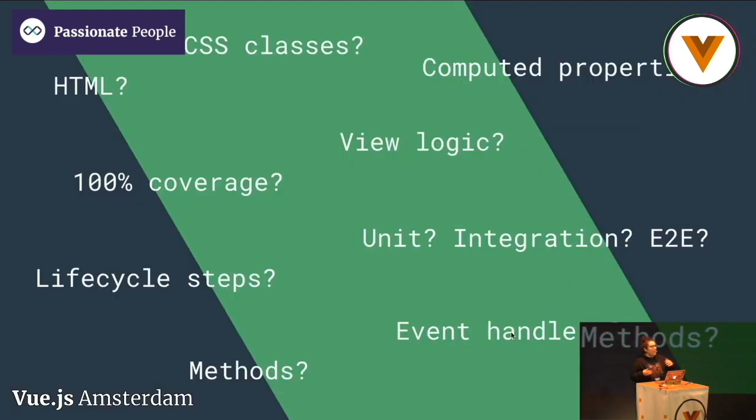Should I go for the HTML structure? Should I call all the methods one by one? Should I go for 100% coverage? I heard that was a thing. Is it a unit test that I should be writing, an integration test, an end-to-end test? That's complicated, right? So what often happens?